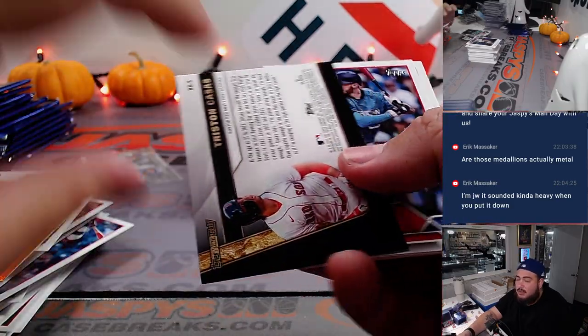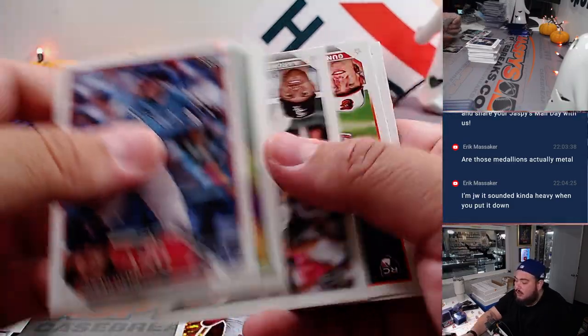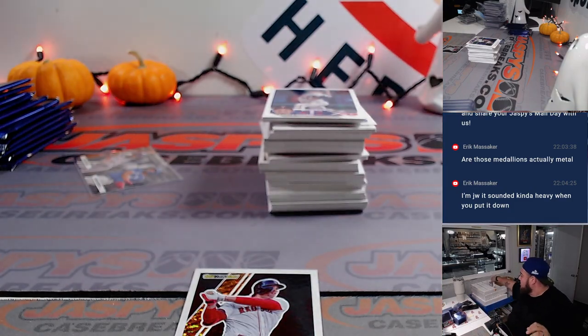Salvador Perez. Oh, they're heavy. Don't get me wrong, Eric. I wish I could kind of show you how heavy they are. They're definitely like a pound or two. Probably more like a pound, but they're definitely heavy.